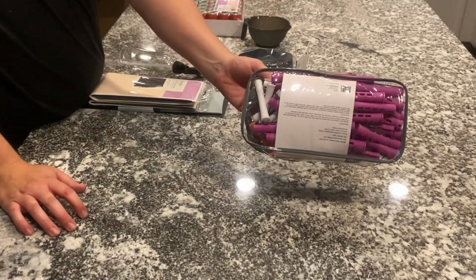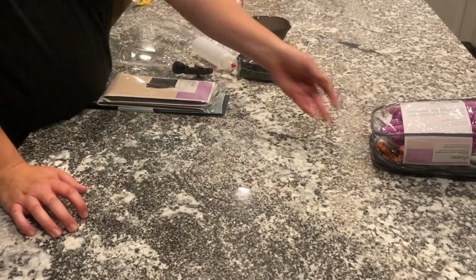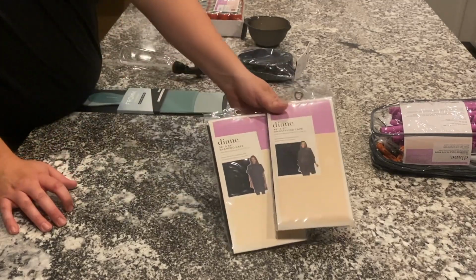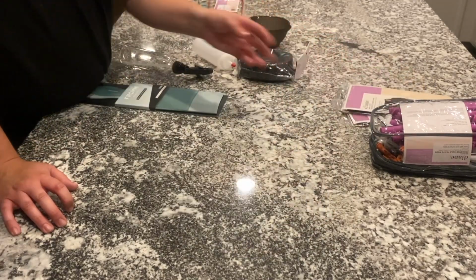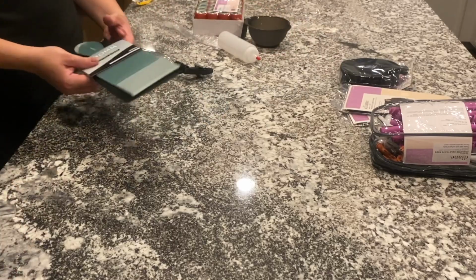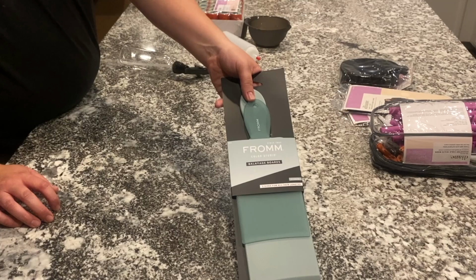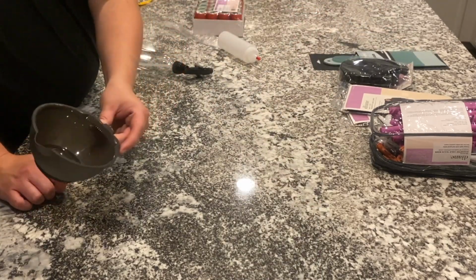Perm rods. Comb rods. Turn it the other way. Shampoo cape and hairstyling cape. Give you a lot of capes. That's good. Manicure bowl. Spray bottle. Balayage fold. That's where you brush the hair onto it, right? That's a color bowl.